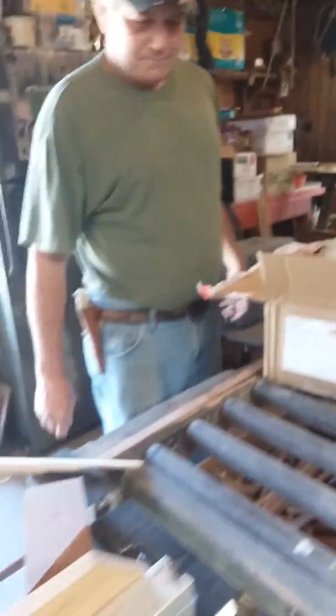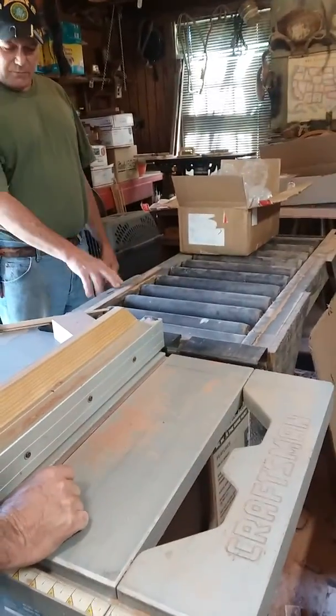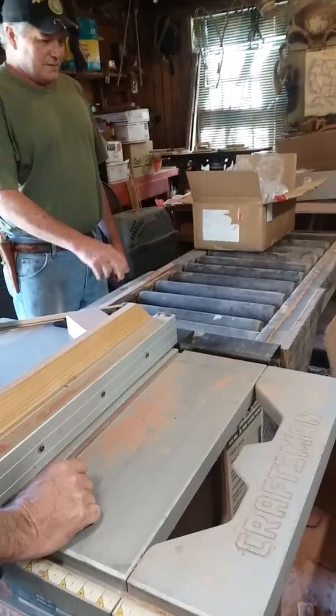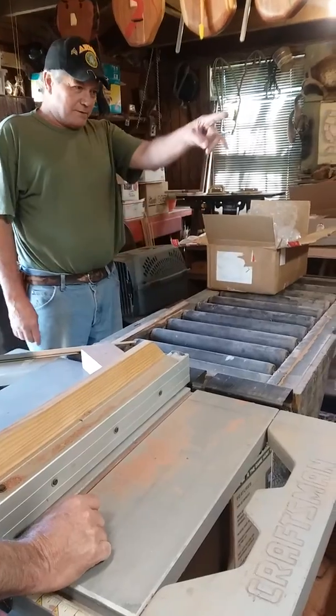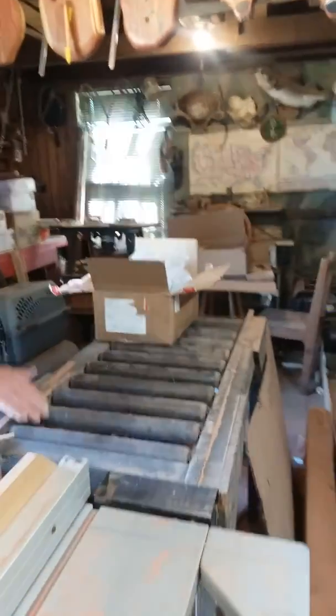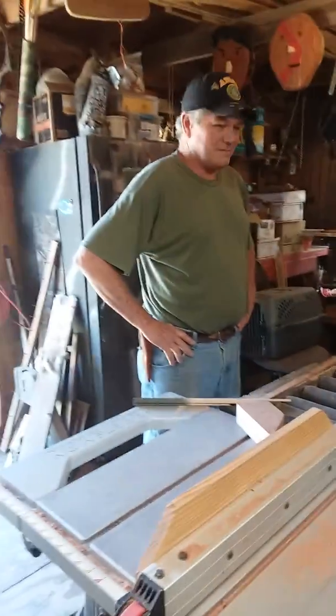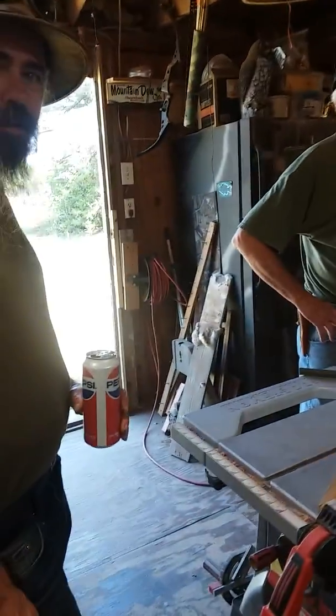I like that. Got a roller table right there. That helps out a lot. Yeah, a friend of mine had one, and I said, I wish I had one of them. And he pointed into the corner and said, move that one out of the way and you can have it. And it's been there ever since. Thank God for good friends.